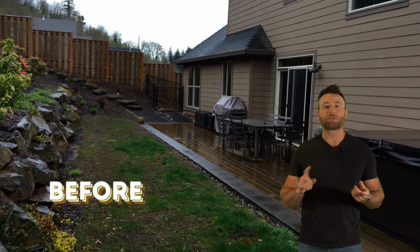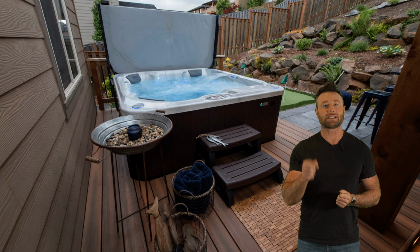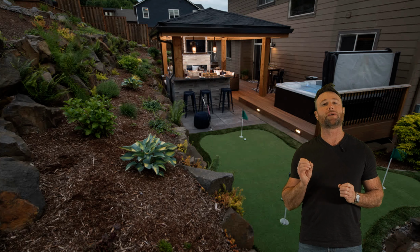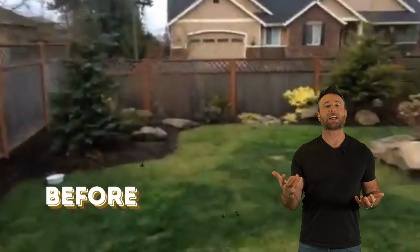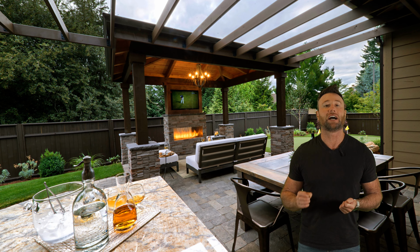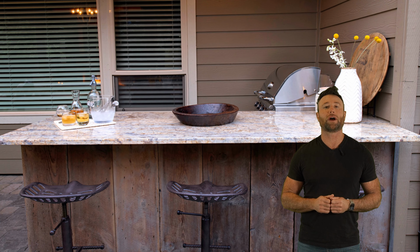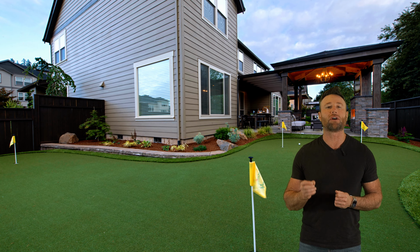Now, many times, narrow backyards have small side yards too. Let's see how we added a modern twist to a few of these. This narrow yard was transformed into perfection with this covered structure becoming a just right fit. A kitchen grill island works well right out the door, and the side yard became an ideal golf green.